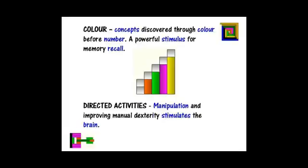We had directed activities where, with the manipulation of the rods, you set a challenge for the child, they manipulated the rod, and we saw how that improved manual dexterity and it stimulates the brain. We saw how manual dexterity actually does stimulate the brain.